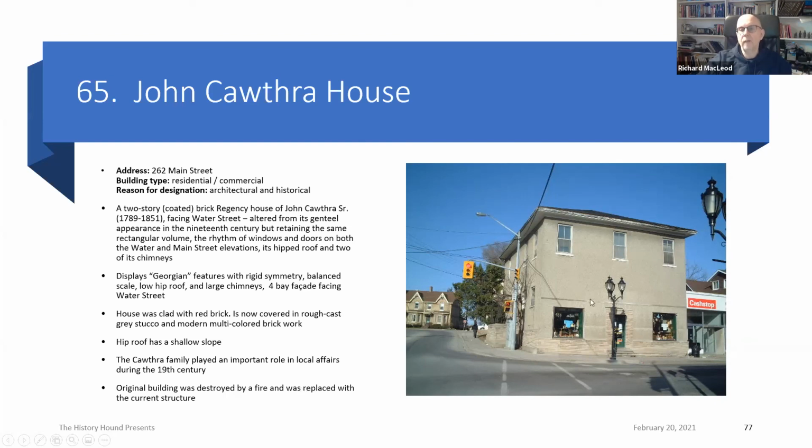Cothras were the family in Newmarket at one time. I wrote an article about the Cothras, so if you're interested in the Cothra family, you can read my article on Newmarket Today about the Cothra building.